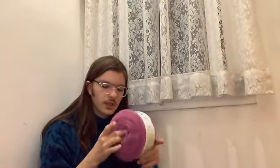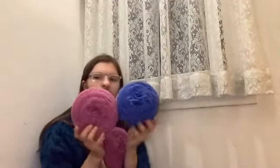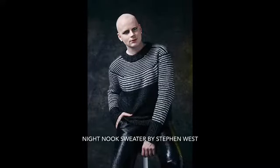Anyways, I saw this yarn. It was absolutely the softest yarn. It is the Caron Cloud Cakes. This color is called Rah Rah Raspberry. And I have 2 cakes of it. And I have 1 cake of this blue here. This is called Bold Blue. And these are going to go together to knit the Night Nook sweater by Stephen West. But it is so soft, you guys. So the pink's the main color and the blue is the contrast.